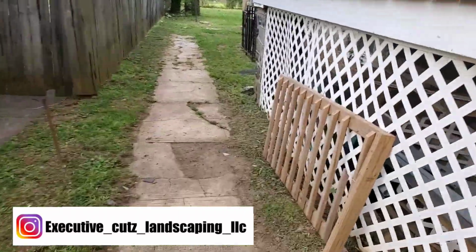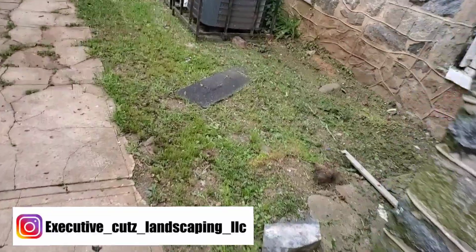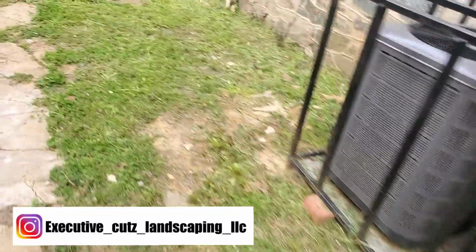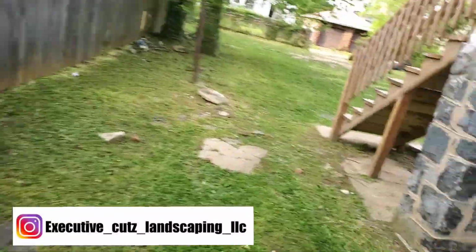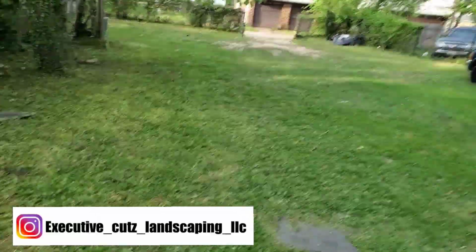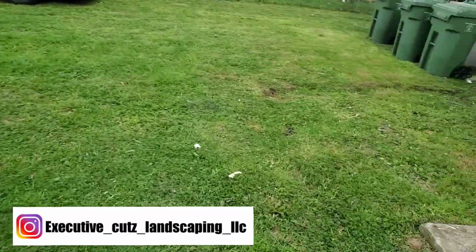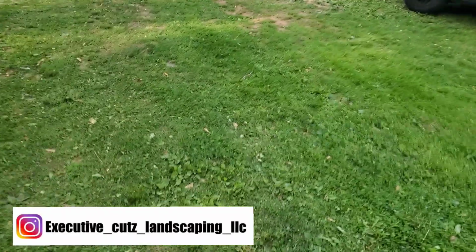All right. Over here on this side, it was the same situation. All the weeds around the air conditioner and stuff like that. Got all the stuff cleaned up, leveled out. Y'all know how we do. We don't do no half stepping. All right. And again, just got it looking good. All right. Got everything nice and neat and clean. It's a cleanup, right?